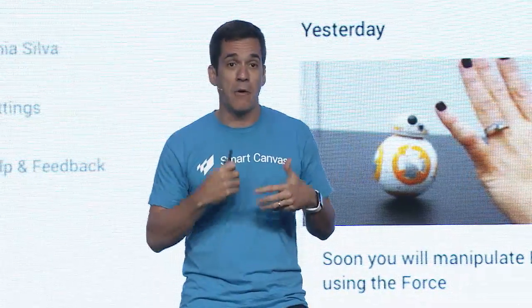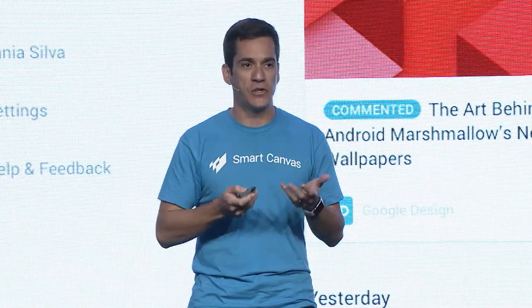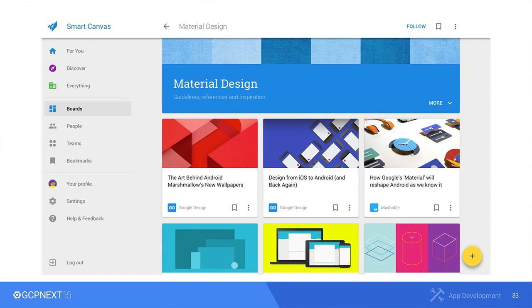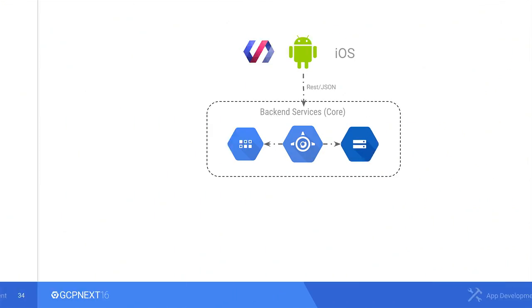And with just that architecture here, with just these components, we were able to allow our users to create knowledge, composing new posts, or bring knowledge to the product, sharing external articles, or bringing Google documents to the product. We have this amazing integration with Google Drive. We are able to allow our users to see everything in a timeline, in a chronological order, or just what is targeted to them in the For You channel. We allowed our users to create boards, topics of interest, very similar to what Pinterest does, and to curate content inside those boards. And we allowed them to share everything with other people and other teams. Everything just using these components here.